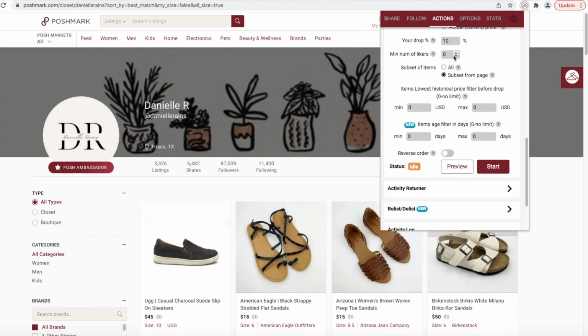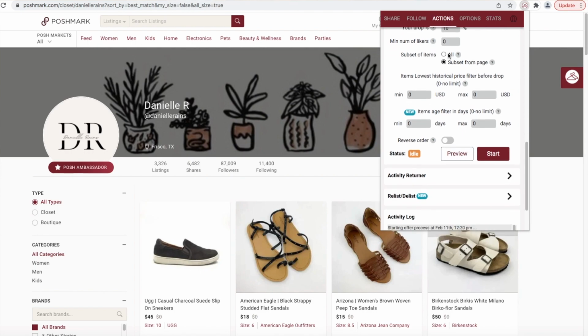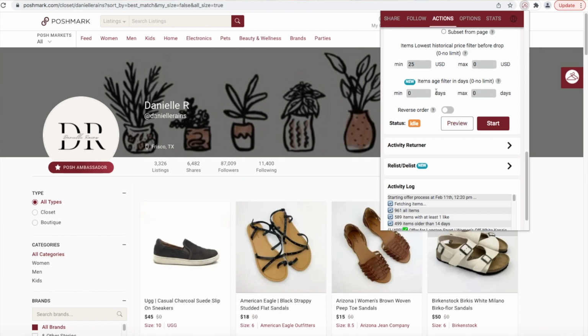But if you're doing closet clear out, definitely have some likers on the items. And then you can do it again. You can do all of your items or a subset from the page. Typically with this, I always do all items in every aspect because I want everything to be done. So down here, you can actually customize this further.